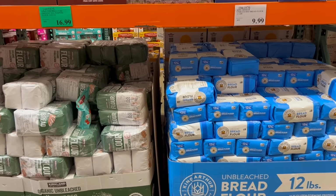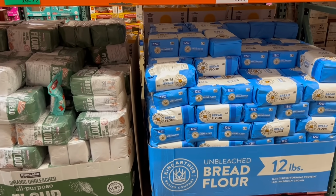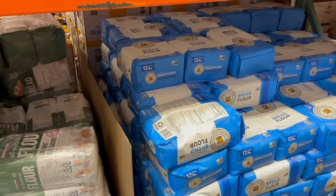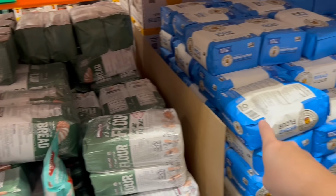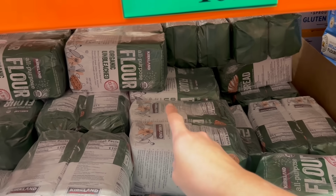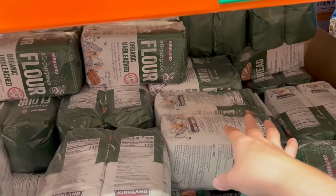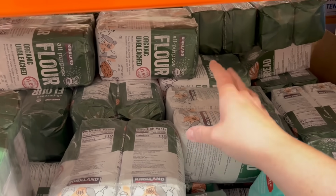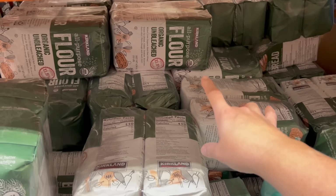This is interesting. I have not seen the big 12-pound bags of King Arthur bread flour at my Costco before. However, I switched from buying individual bags of that for baking my sourdough to the Kirkland organic all-purpose flour brand. This is actually packaged for Kirkland as all-purpose, but the home organization that makes it actually brands it as a bread flour because it's 11.5% protein.